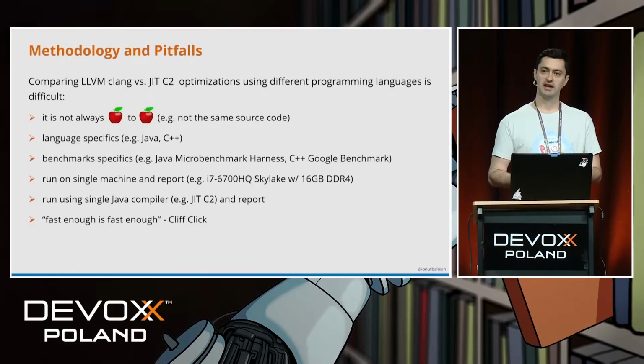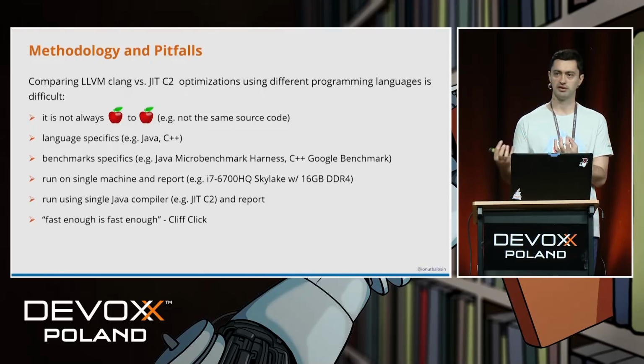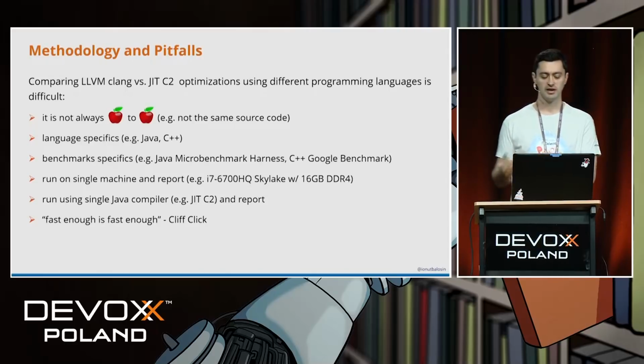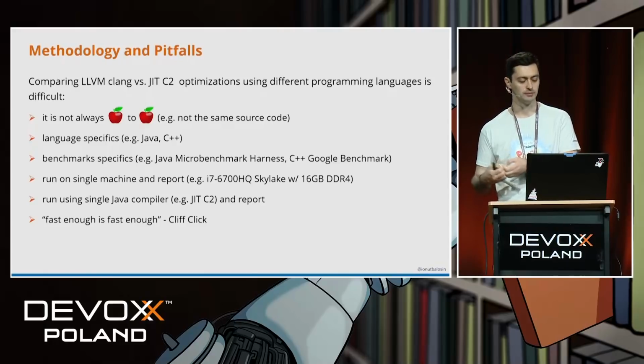Before zooming inside the topics, let me share with you some of the methodology and the pitfalls that I learned driving this experiment. First of all, it's not a comparison between apples to apples. Why is that? Because we wrote Java code and we wrote C++ code as well. We try to make them as similar as possible, but it's not perfect, and we can't do that because each programming language has its own specifics, and those specifics influence the compilers under the hood as well.